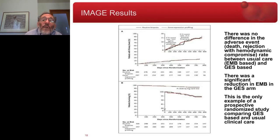So what happened? If we look at the next slide, in the upper panel, where it's looking at events as a function of time, one sees that overall the event rates, which were around 15% over 2 years, were no different between endomyocardial biopsy-based care and gene expression-based care. And in fact, the survival curve, which is shown on the bottom, also shows no significant difference. What I don't show here, but was a secondary endpoint, was that the number of biopsies was reduced by 2/3 in the gene expression-based arm. So it's a very nice study.